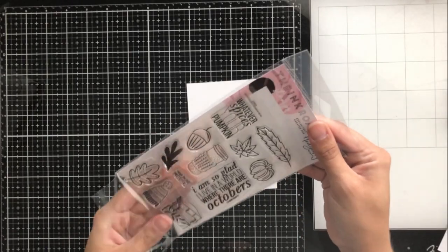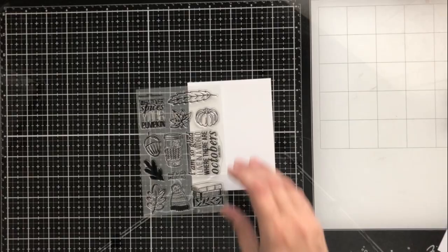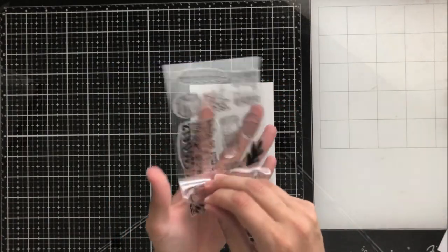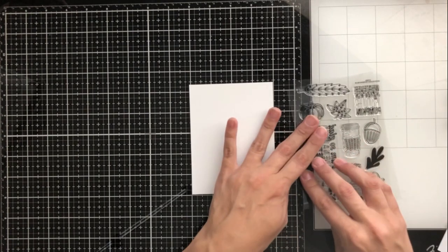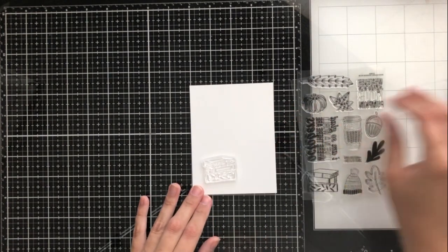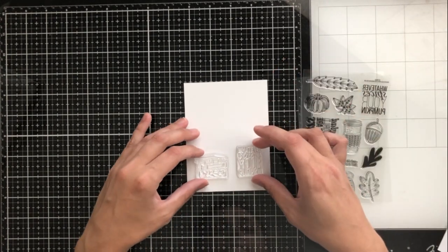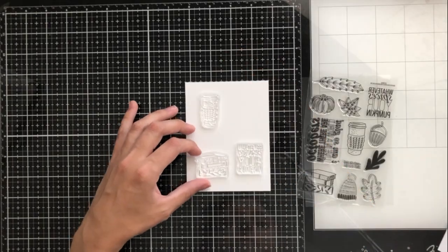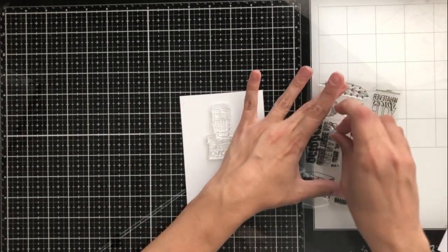For my project today, I am going to be creating a card, surprise, surprise, and I'm going to be using the October's set that's included in the box by Ink Road Stamps. This set has a very fall feel rather than a specific Halloween vibe, and I really liked that. So I'm going to be creating a fall card today. There's really great sentiments and images in this stamp set that lend itself really well to the season.